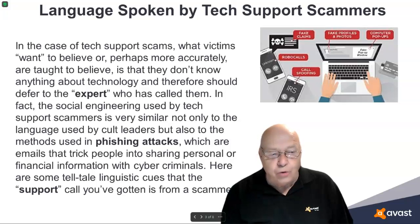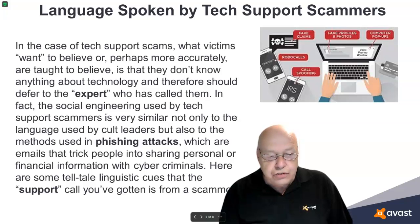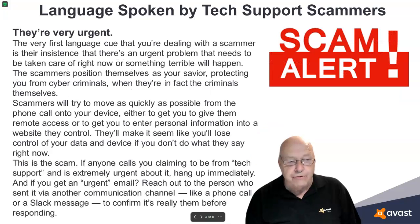In fact, the social engineering used by tech support scammers is very similar not only to the language used by cult leaders, but also to the method used in phishing attacks, which are emails that trick people into sharing personal or financial information with cyber criminals. Here are some telltale linguistic cues that the support call you've gotten is from a scammer. They are very urgent or always in a hurry.